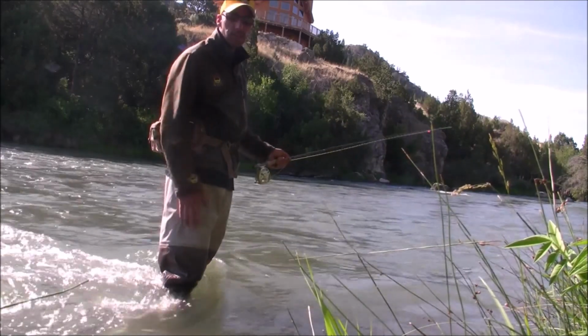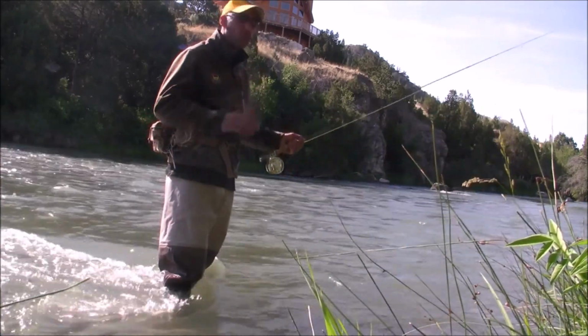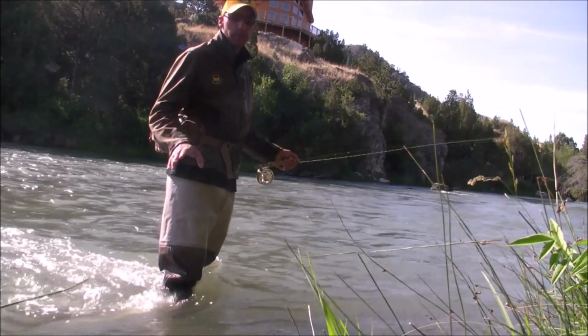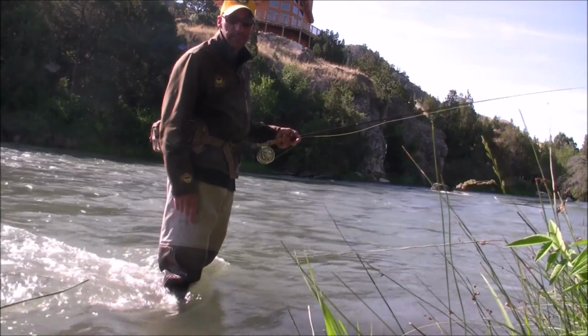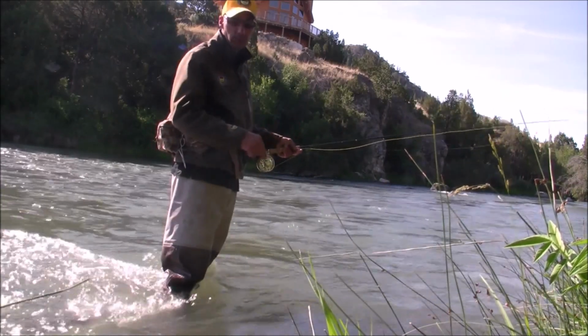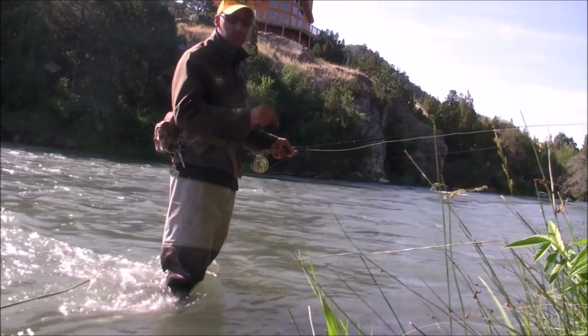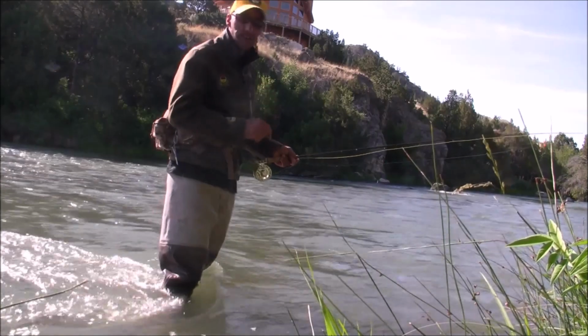But nymphing is the way to go. I've caught my biggest trout and the most trout on nymphs. And we're using little size 18s here. Okay, so they're tiny, tiny little nymphs. The fish live in this water, so they're used to seeing what they're eating. They're used to seeing tiny little nymphs.